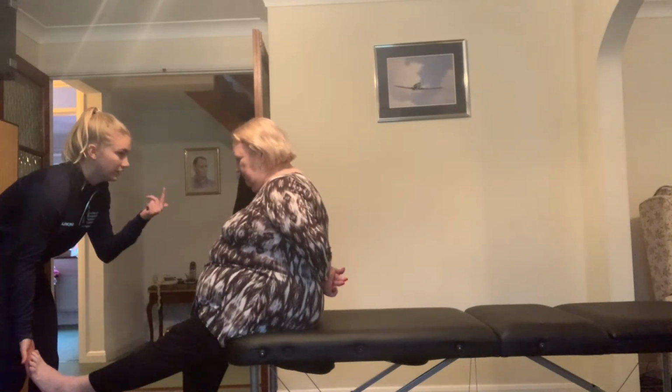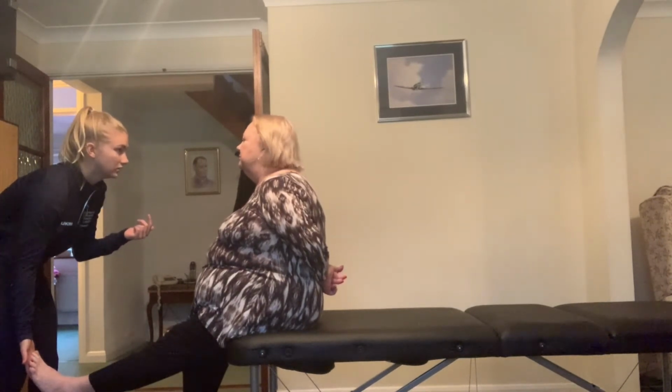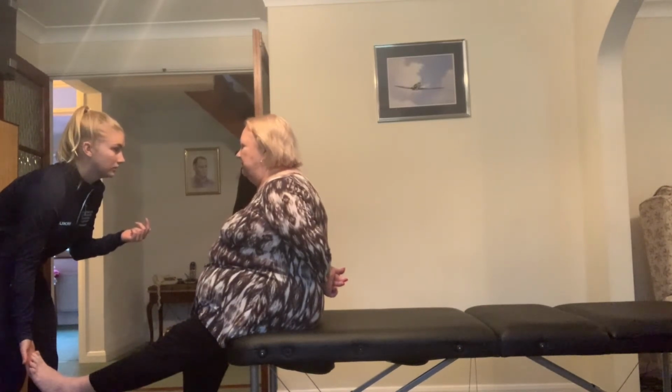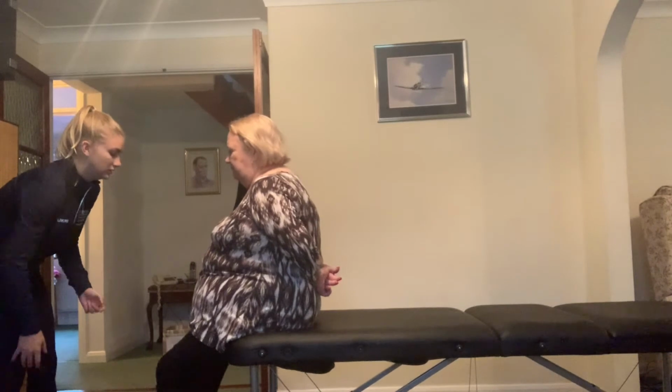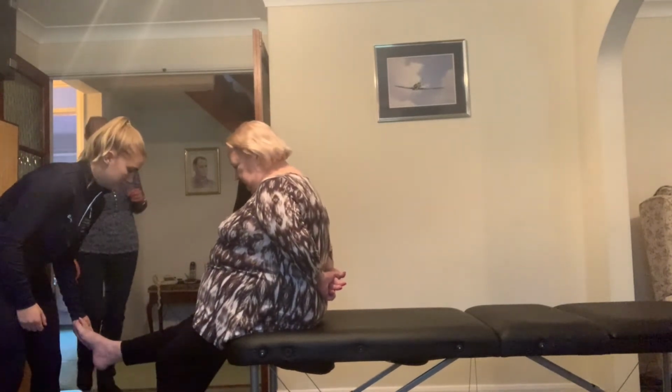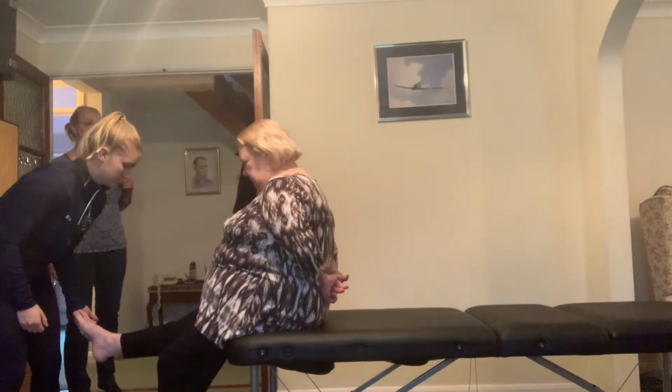So I've just asked her if there's any pain. She said yes, and it feels tight, and then I asked her to lift her head up, and actually she said it eased off now. And then we go on to the other side, and I asked her to do that, and she said it feels really tight in her hamstring.